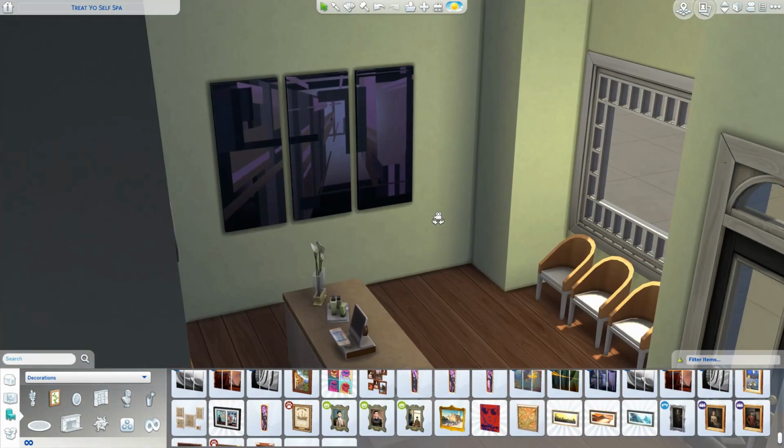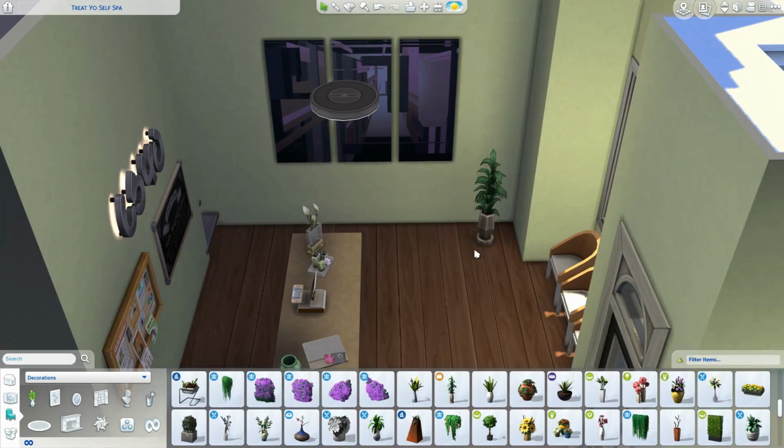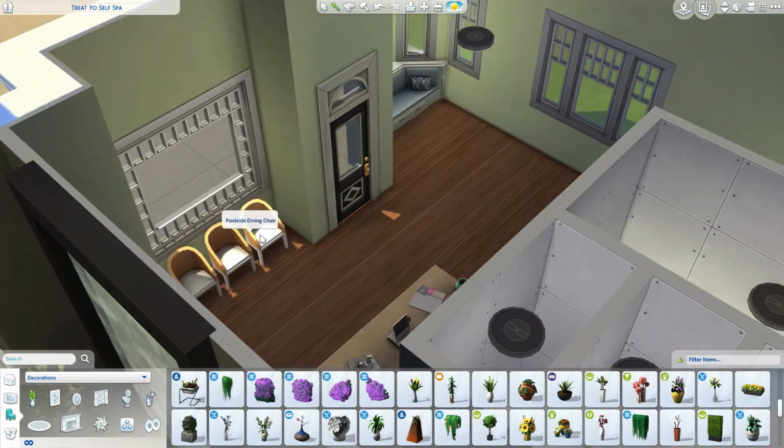So the first floor has bathrooms. It doesn't have showers or anything on this side because I figured there are showers next door, so you can just use those.